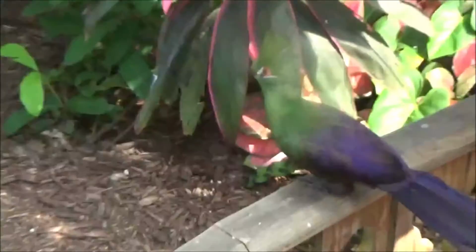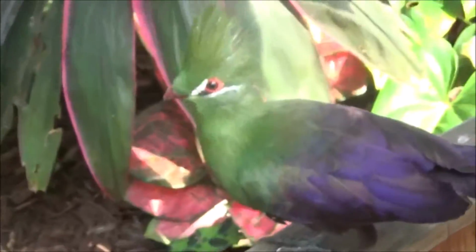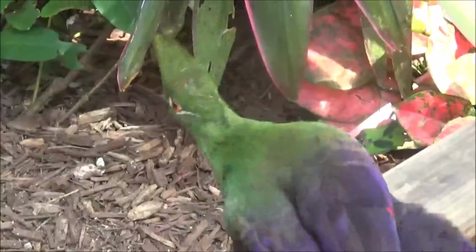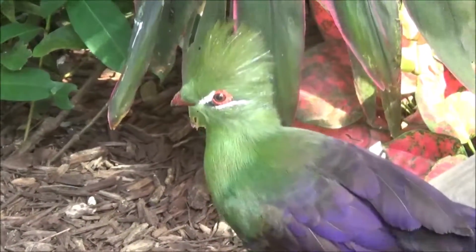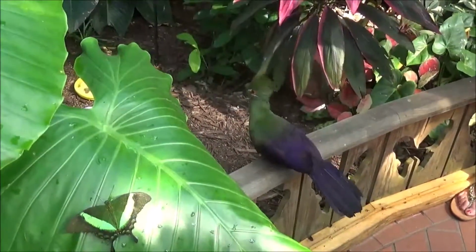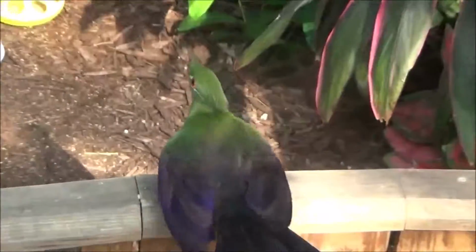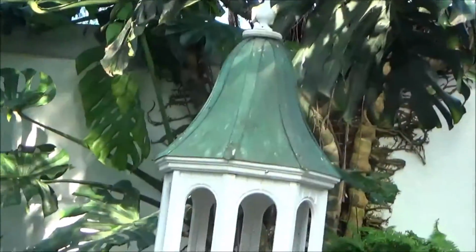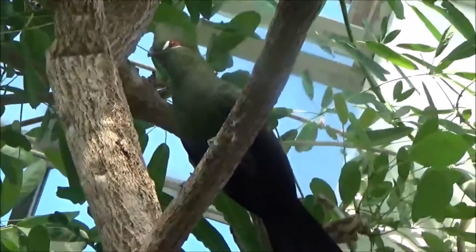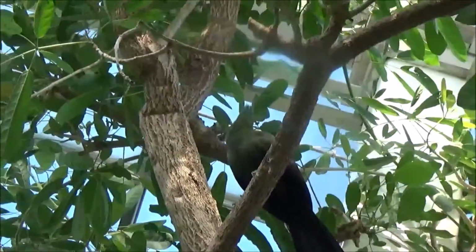Oh my God. Never seen anything like that. Hello, little guy. Show me those wings. He's got one leg. Does he? The poor bird only has one leg. Oh, look, another one. There are two now. Another one went up, there's another one.